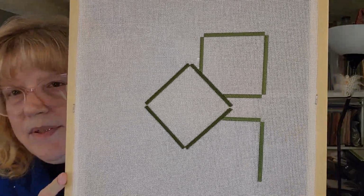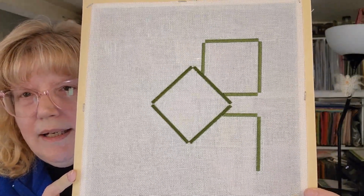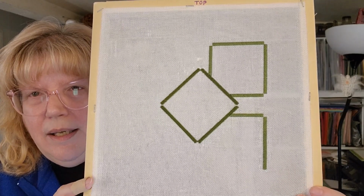I'm working on the frames. I cannot wait to get started on the middle, but it suggests the frames first, so I'm following her instructions. And I'm anxious to go back and get more of her stuff.